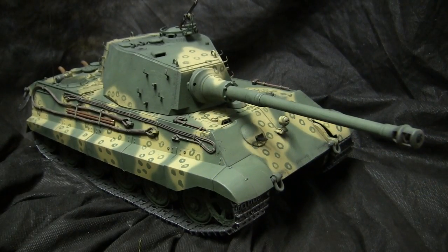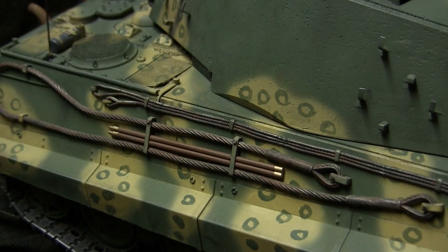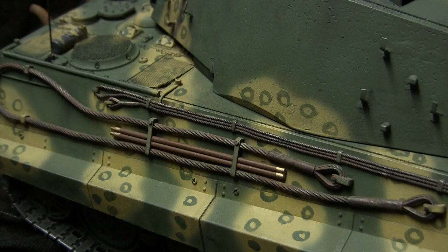As for the model's paint pattern, it is the octopus bubble pattern, which is common on late Tiger IIs at the tail end of World War II. As for the model's tools, they are all stock Tamiya. Most of the tools were repainted and re-weathered, and then simply remounted to the vehicle.